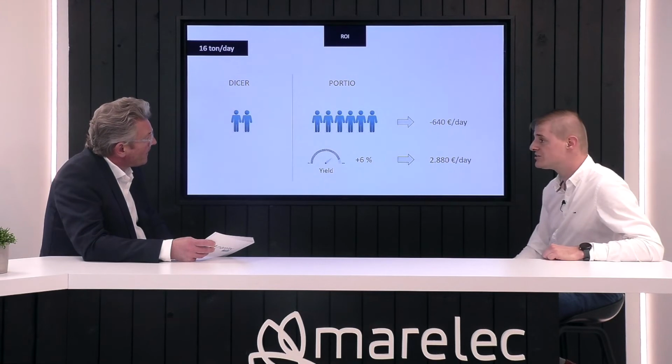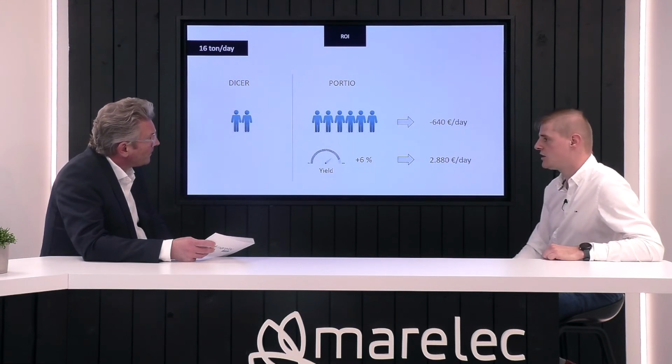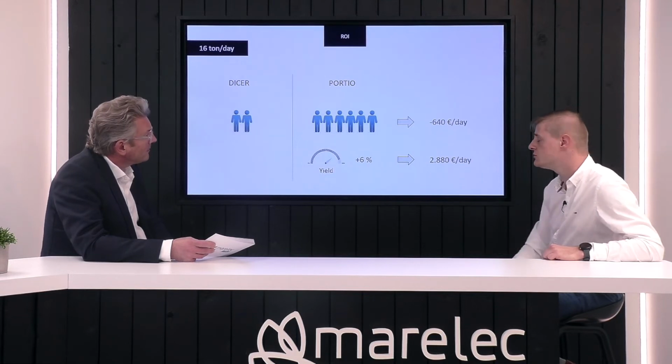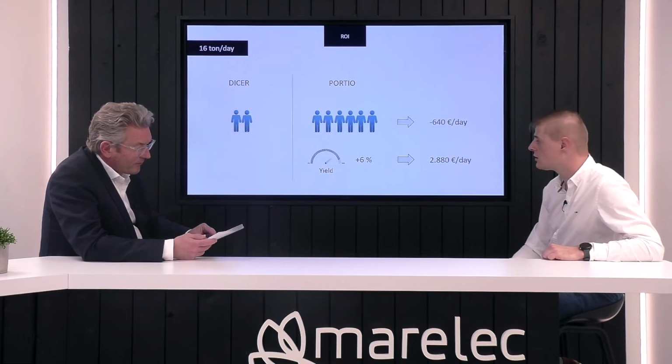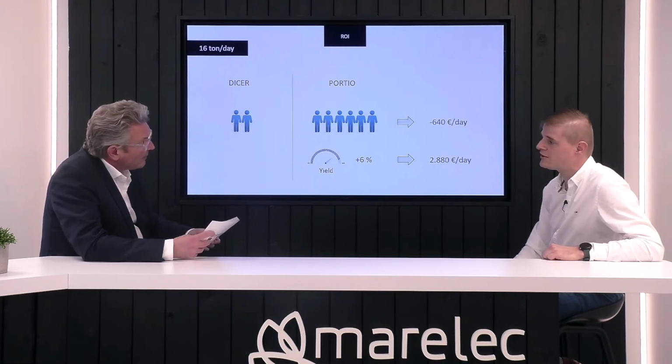On the other hand, you have the 6% yield increase, and here we calculated with 3 euro difference between the cubes and the trims, which would give you an increased earning of close to 2,900 euro per day.